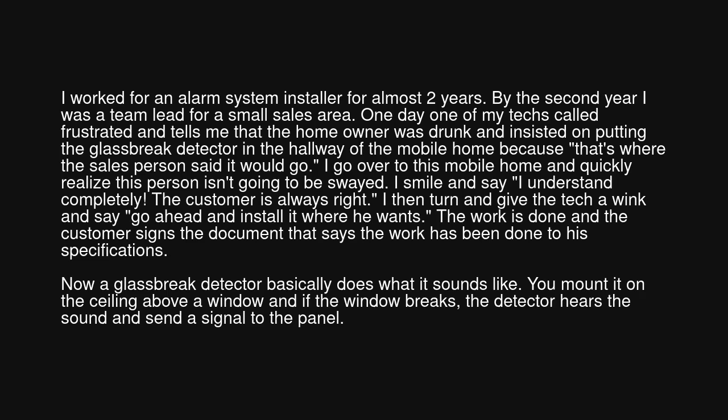I smile and say, I understand completely. The customer is always right. I then turn and give the tech a wink and say, go ahead and install it where he wants. The work is done and the customer signs the document that says the work has been done to his specifications.